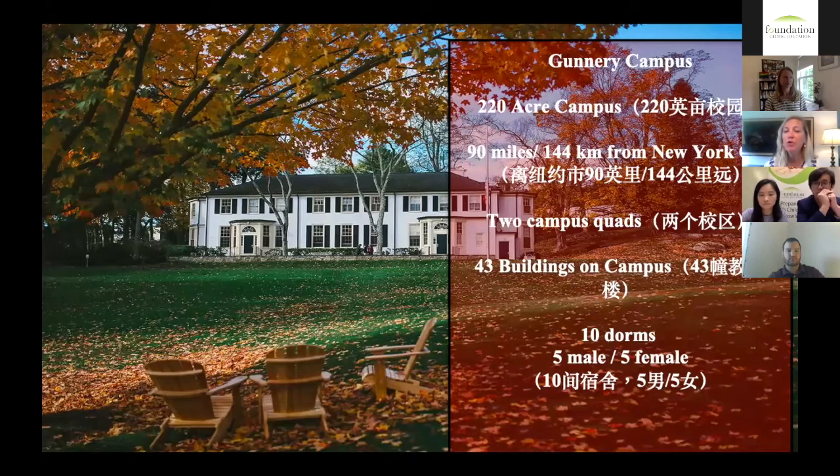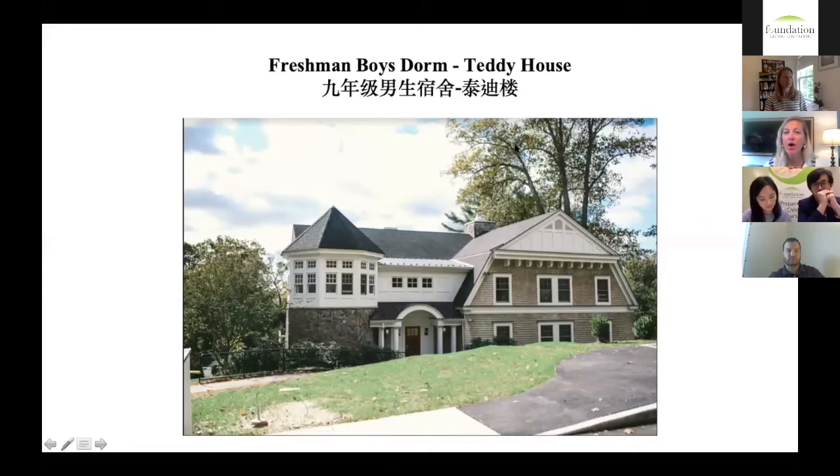And a total of 43 buildings on campus, of which 10 are dorms. And just like at Fay School, and I think most boarding schools in New England, they are divided by gender. So 5 boy dorms, 5 girl dorms. In the background here, we're looking at Brinsmade Dorm. This is Teddy House, and this is where all of our freshmen, our ninth grade boys, live. It's a beautiful newer dorm. The rooms, interestingly, are all singles, and then there are common rooms on both the first and second floor.